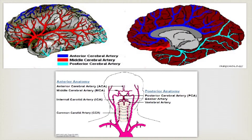Sometimes in the best collateral situation, a person could have an M1 occlusion, that big clot I showed you, and barely even notice it. Maybe they have a TIA and that's it, and they don't even come to the hospital. Then years later they get a CTA for some other reason, and they're like, wow, you don't even have a left M1. They just didn't even know. Other people, you get an M1, they have no collaterals, boom, gone. This whole area is infarcted pretty quick.